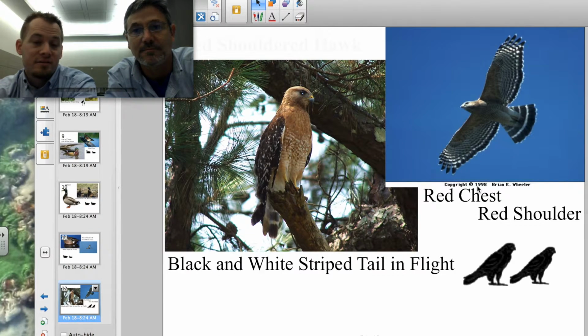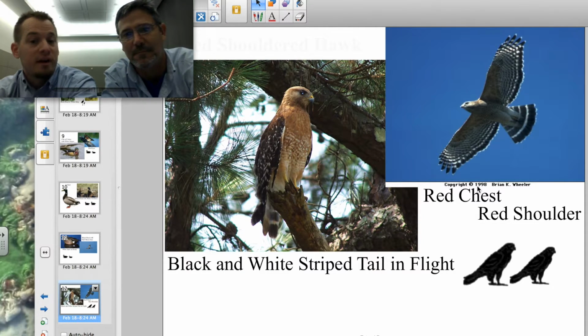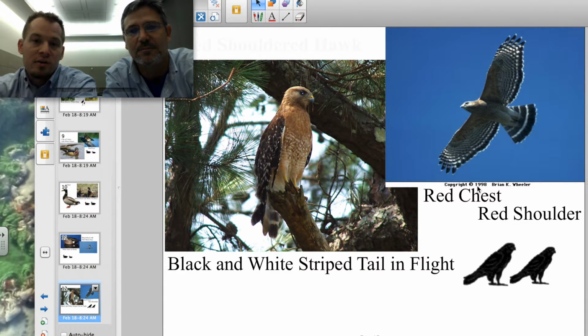All right, this takes us to a little bit of a different category now. These are starting up with the birds of prey. We have a couple of hawks and a kestrel here. So this first hawk is the red-shouldered hawk.